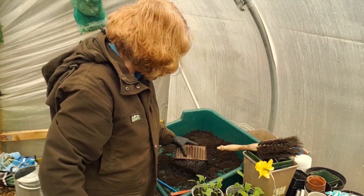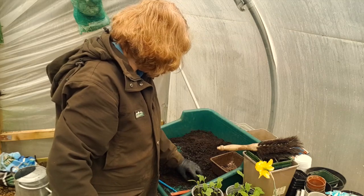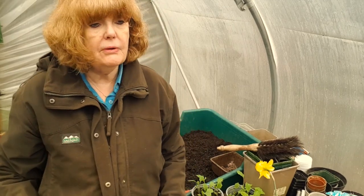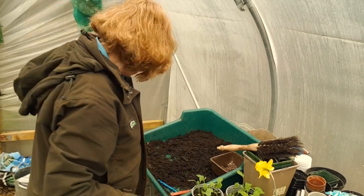These are early sprouting broccoli. I can reuse that compost. Just got a few. Right, so I'm going to put these somewhere. I'll find somewhere. I don't know where at the minute. I can't see anywhere to put them. Okay, I have to think about that one. I'll water them anyway.